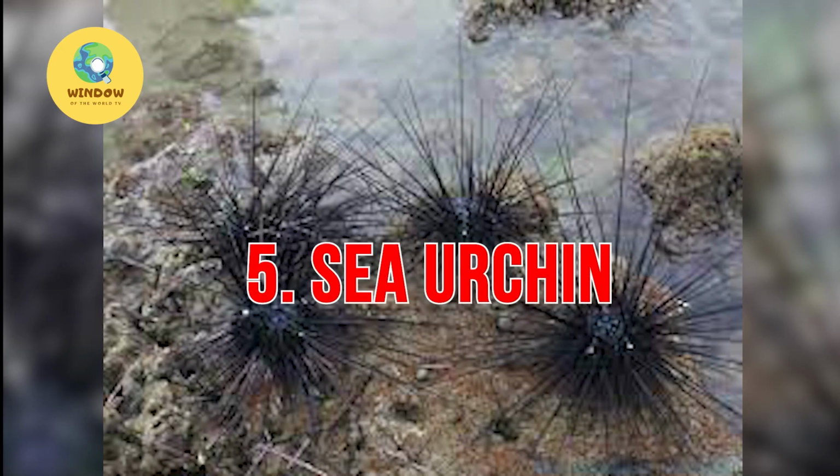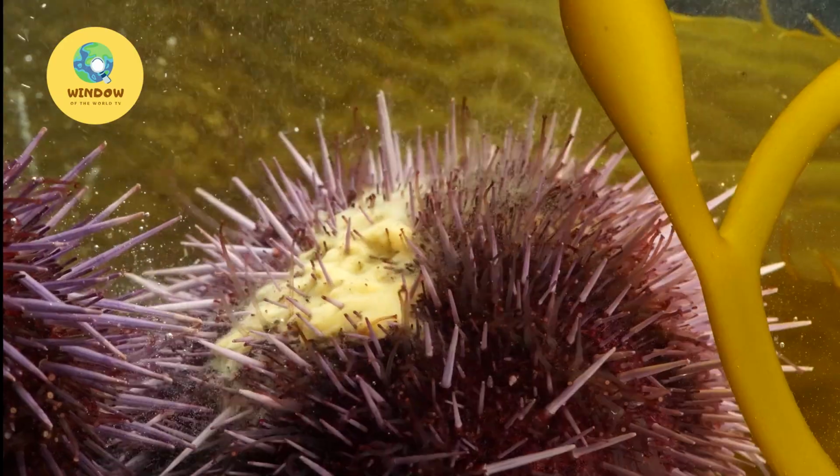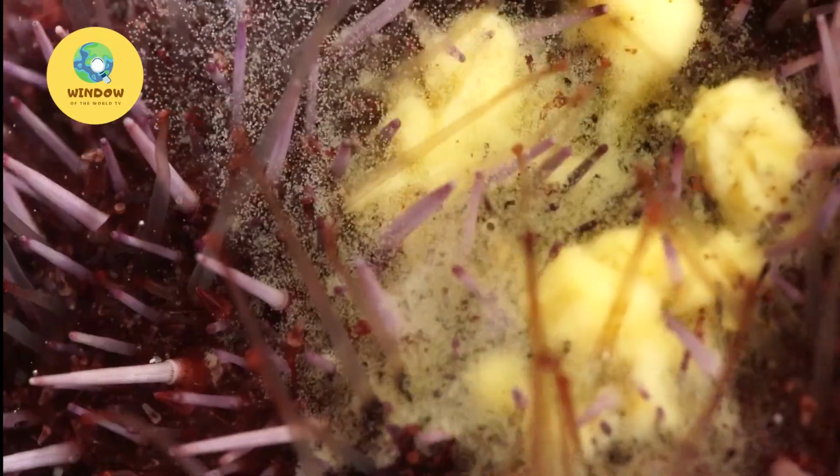Number 5. Sea urchin. Besides the odd shape, the way this animal reproduces and develops is also very special. Specifically, during the breeding season, male sea urchins will release a huge amount of sperm into the ocean, while female sea urchins also do the same with eggs. But only a small fraction of these eggs and sperm can meet to fertilize. Once the eggs are fertilized, they develop and hatch into sea urchin embryos.